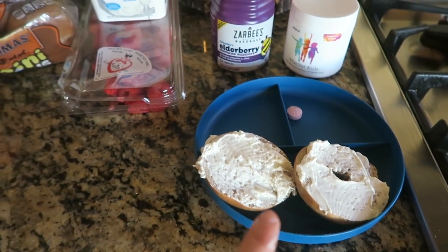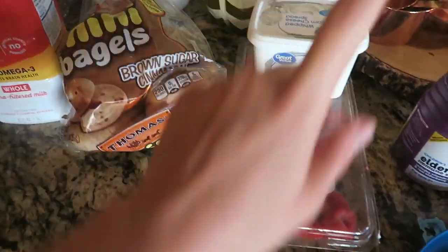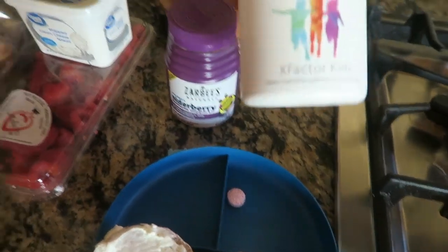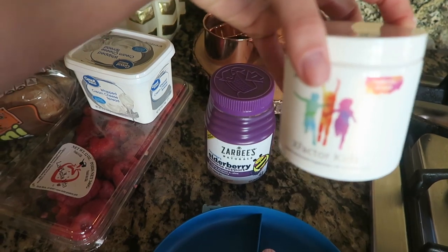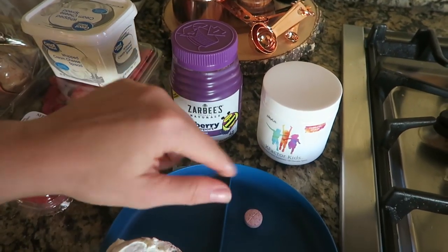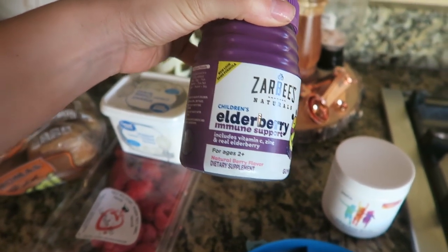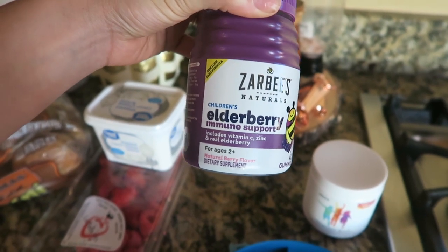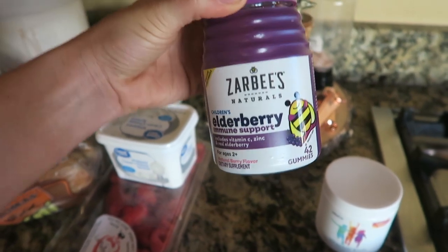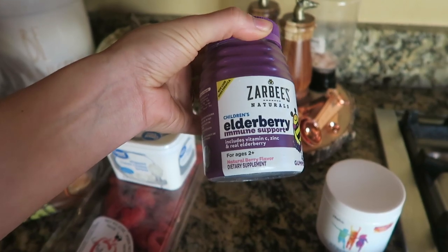And this is gonna be Cal's. He has the same bagel. It's a brown sugar and cinnamon bagel with cream cheese. Cal's not really into the raspberries, so I'm gonna pass on those. And then the vitamins that they both get are the Plexus Chewable. It's a probiotic and multivitamin in one. So Cal gets a full one and Crew gets half. And then I also give Cal, usually, depending on how he's feeling, this elderberry immune support. And I don't know if you can tell by my voice, but we are getting a little bit sick right now. So he's definitely gonna have one of these little gummy vitamins today too.